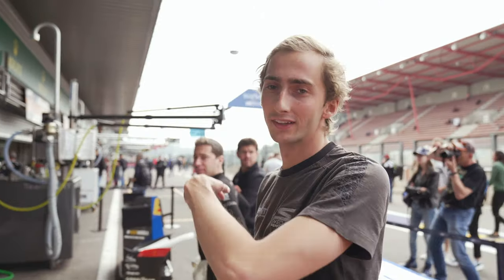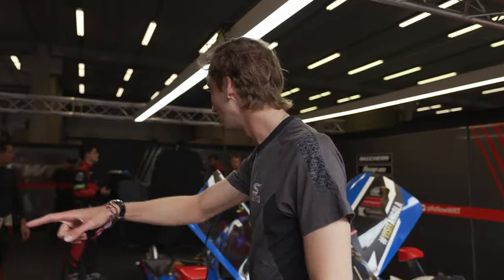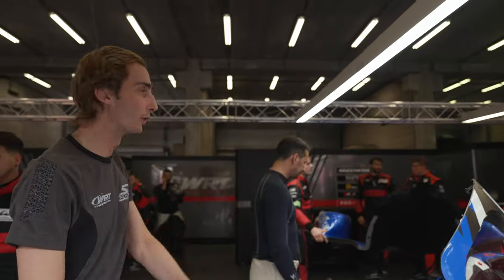Alright guys, let's take a look at the garage setup from WRT. Got the two cars, this one's mine obviously, we're doing a bit of setup work at the moment, and the sister car. Got all this beautiful barge boarding to separate us from our competition, and a couple of screens to give us some information during the runs.